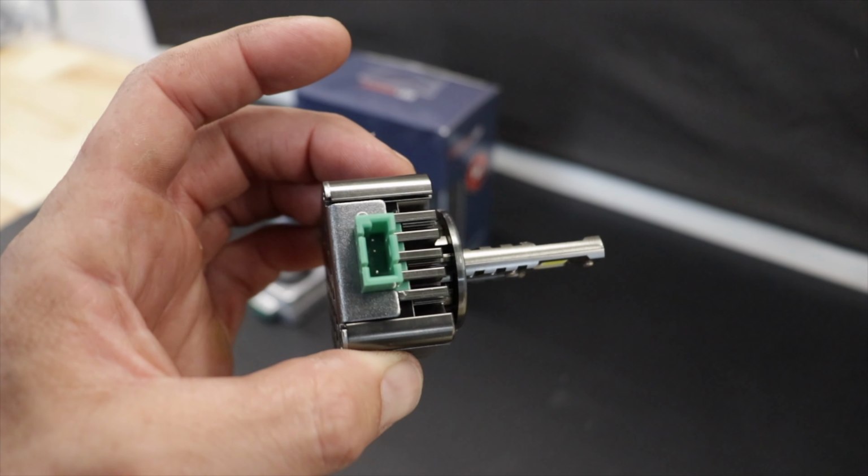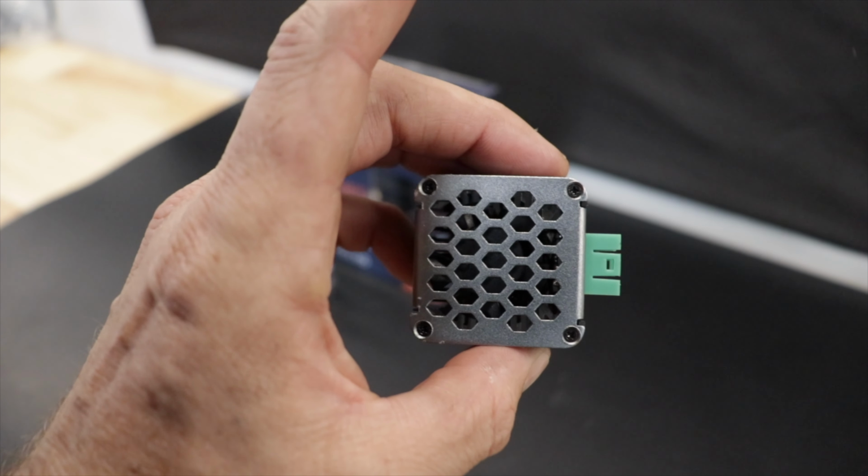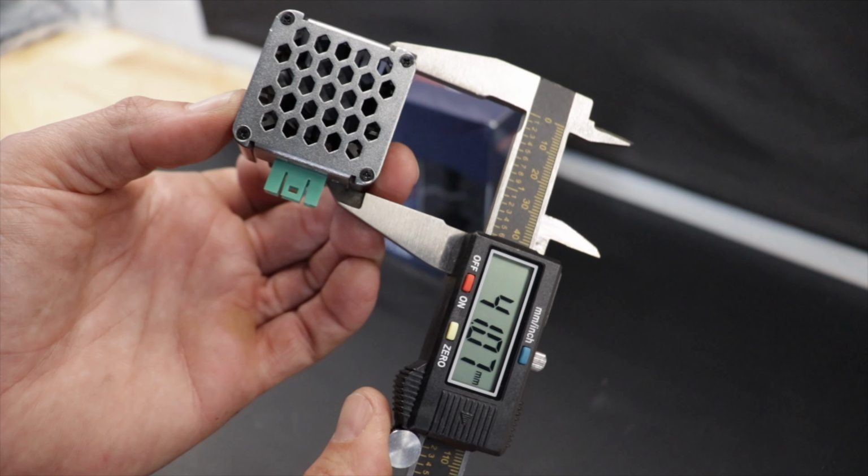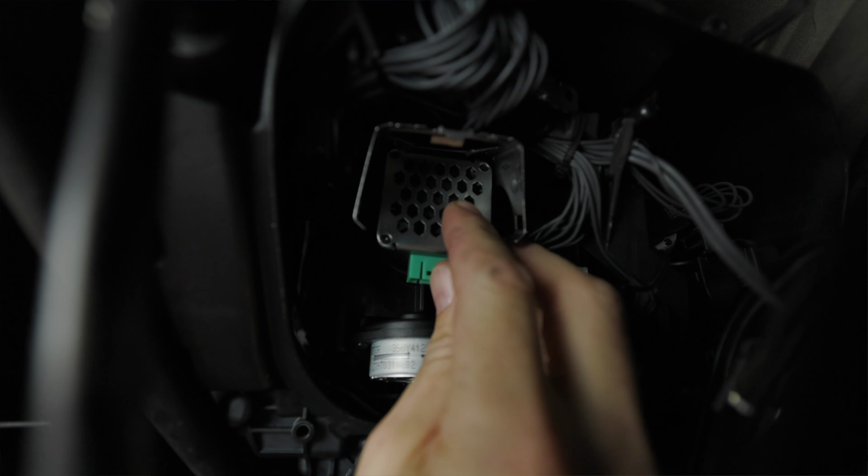When you buy these LED bulbs, the base is actually an aluminum heatsink with a little fan inside. Some companies make those too big, and you won't even be able to install it properly in your car. And even if you did, if you have dynamic cornering headlights, the movement of those big heat sinks may tap the sides of the housing, and then you're going to have headlight errors or something.